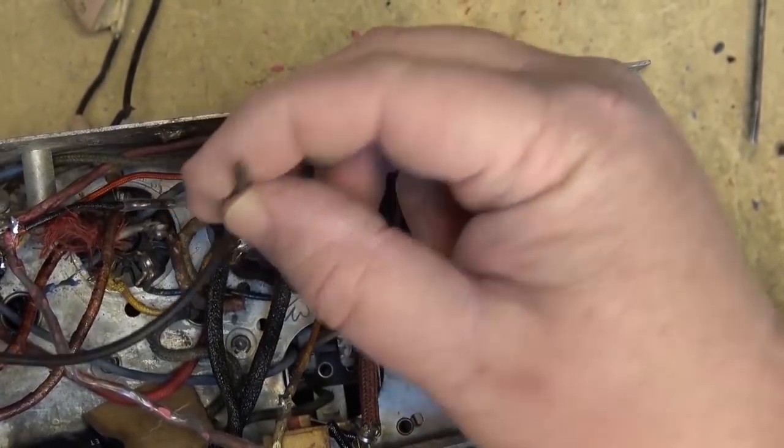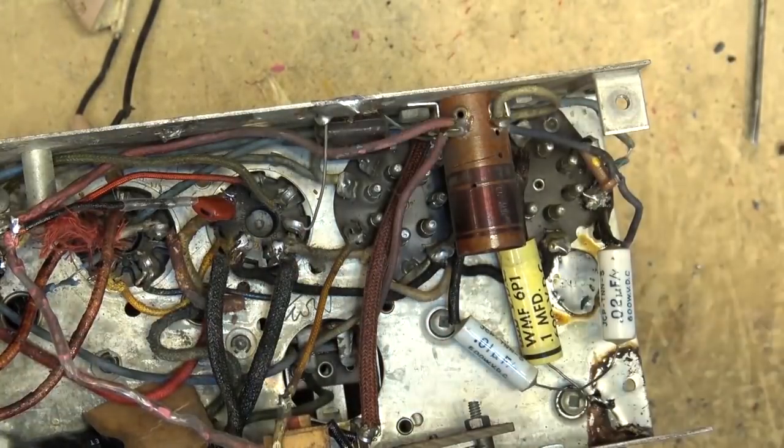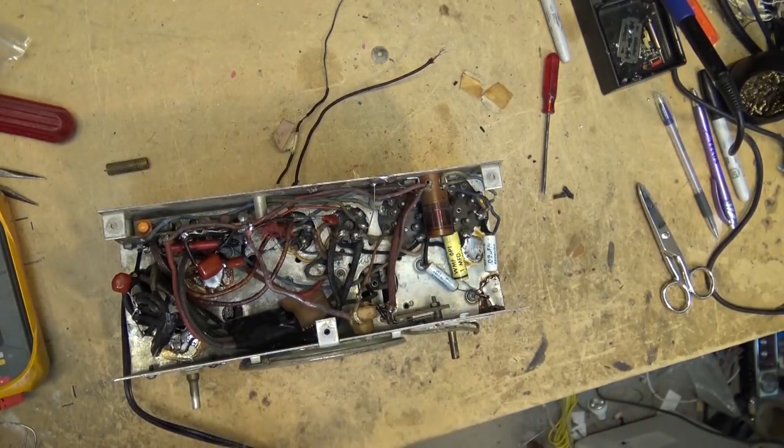So I've got myself some high voltage rated wire off of an old fluorescent ballast. So this wire is rated for several hundred volts. What's my rating on here? 600 volts. We're going to replace all these crumbling wires that I can get at.